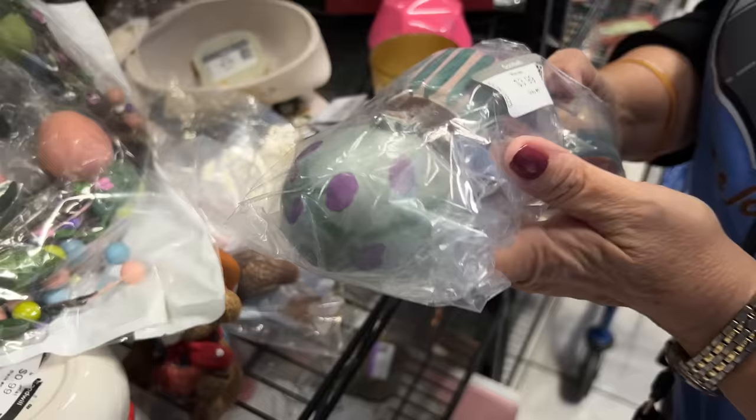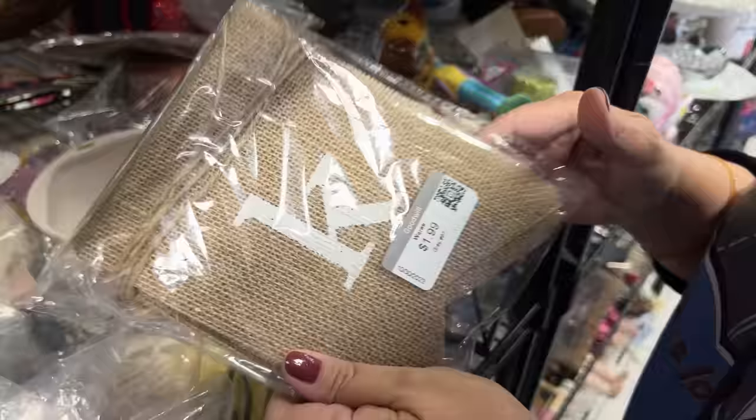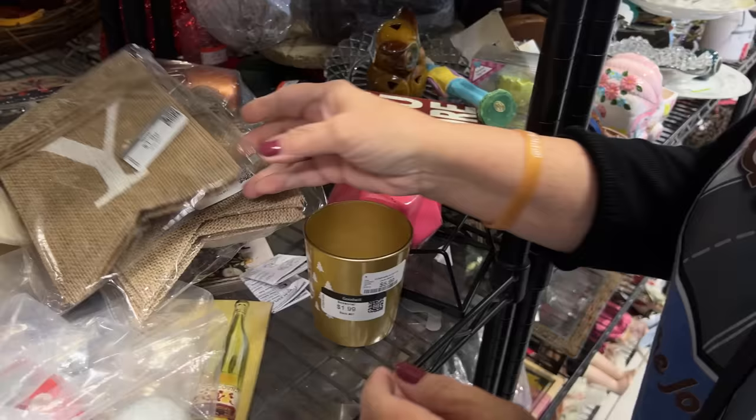All right, we're going to keep on digging in here, Will. Oh, look at these little fall bags. Okay. Yeah, actually, I don't think they're bags. I think it's like a banner, maybe. Oh, it probably says Thanksgiving with the K on it. Oh, that is interesting. Do you think it does? I think we'll leave those. Let's move over to this section. See what we have up here.